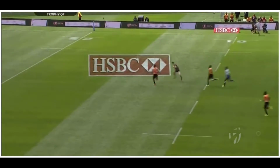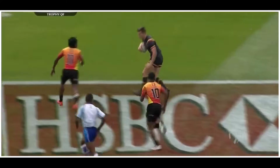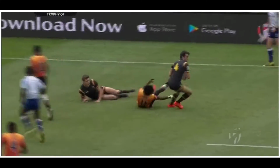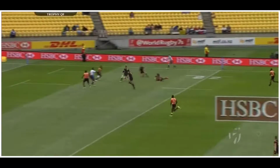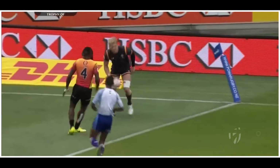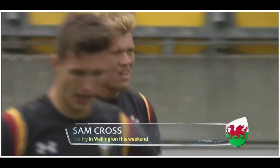Williams chasing the kick. Williams scoops it up, one-handed play. Still going as Morgan Williams, waiting for support. It finally arrives. Elliot Fruin pops one up for Cross. And Sam Cross will canter over from desperate times at one end to delight at the other.